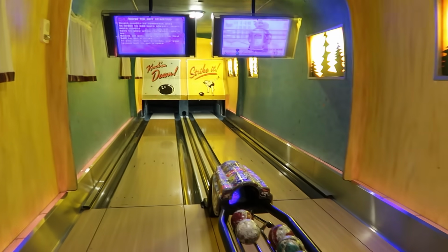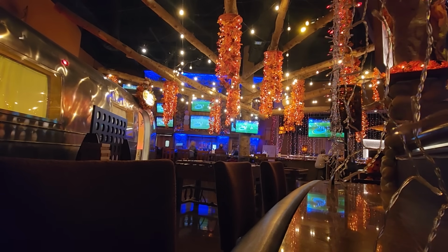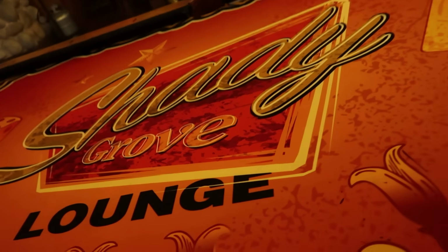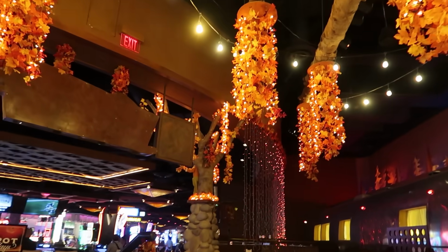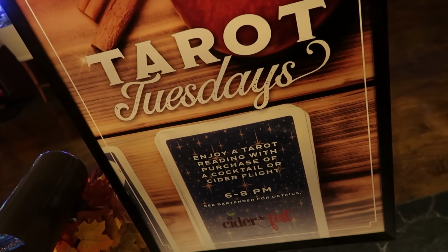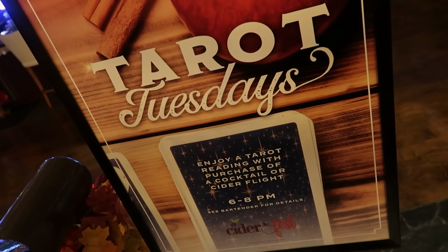You can bowl in a giant Airstream. You can have the whole place to yourself. It's like your own private VIP bowling area. At Ciderfest, you can treat yourself to a curated flight of hard ciders, or if flights aren't your thing, you can simply lounge and savor your favorite cider on tap. During Ciderfest, they do Tarot Tuesdays. So on Tuesdays from 6 to 8, you can get a happy hour reading from a licensed Las Vegas psychic.